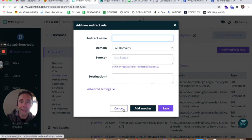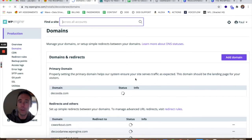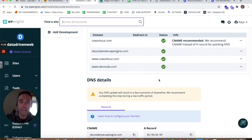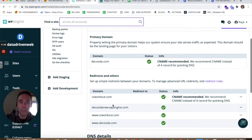Now, the next part of this is very important because you might be asking yourself, well, what happens to the A record of the old domain name? Well, what you have to do is take the old domain name and add it to your WPEngine install as a domain, and you actually have to point the A record to WPEngine, and you have to create a CNAME here, and the CNAME has to be the WPEngine CNAME in the WPEngine install.